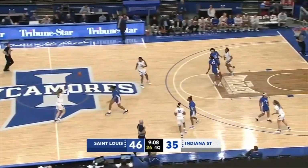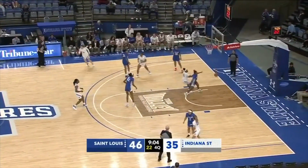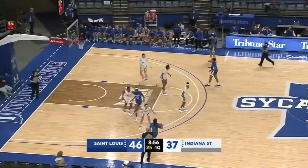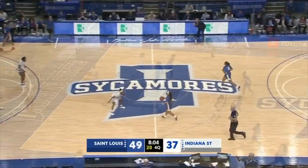Finnegan will get it across for the Sycamores. They try to make it a single-digit game, and they do. So quickly, Indiana State is starting to erase some of that deficit. Completely different team to start this fourth quarter, but watch it.